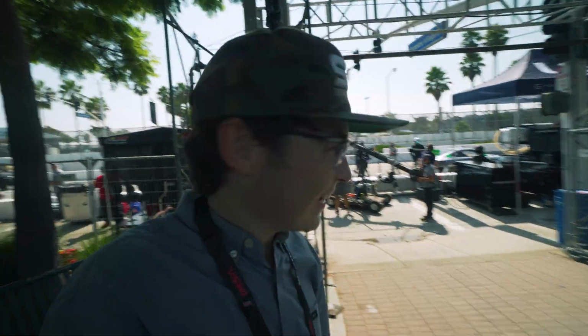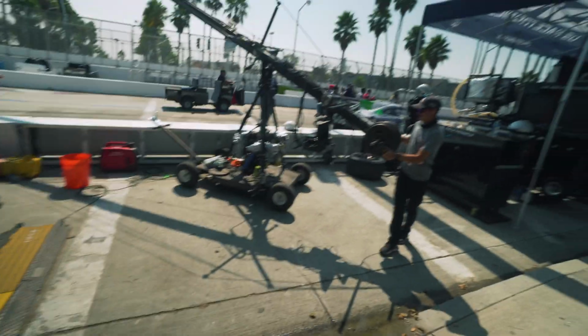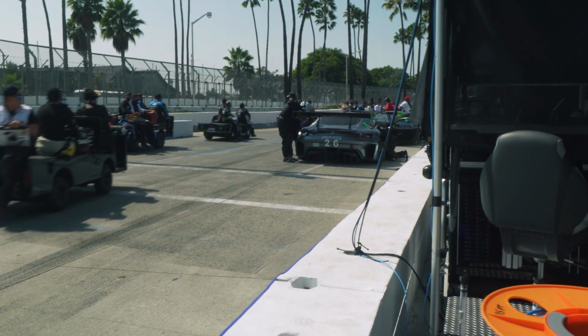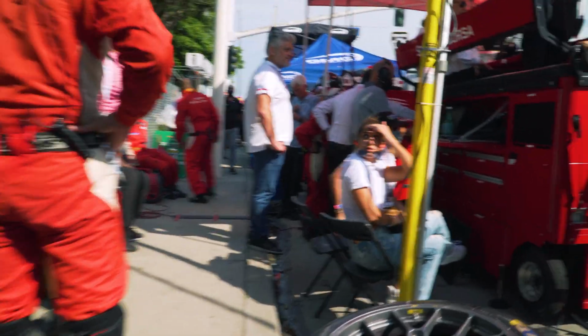Okay, we've made it. It's insane. We made it to pit lane. Let's catch up and see what the Chevy team's doing for this big race for the C8R. This is so awesome. You have the AMG GT race car right there, getting ready for the race. Team Lamborghini. Here we are walking down pit lane, about to find the C8R race team.